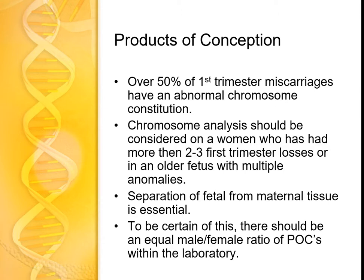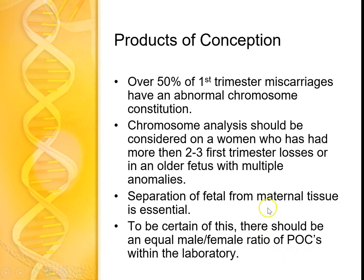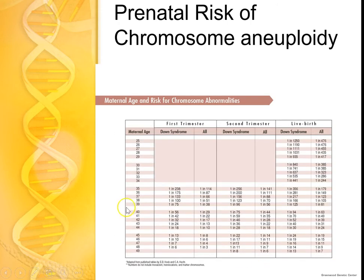Over 50% of all first trimester pregnancy losses have an abnormal chromosome constitution. Chromosome analysis should be considered in a woman who's had more than 2 to 3 pregnancy losses, or an older fetus that is lost with multiple anomalies. It's very important to separate the fetal from maternal tissue. So, for instance, if you were doing chromosome analysis and 100% were normal female, you're probably not doing it right.